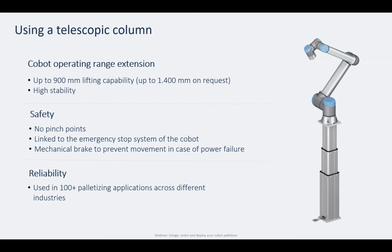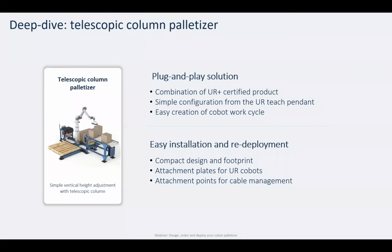The nice thing also is its compact design, as you can see here on the picture. And as Christoph mentioned, the 2 pallets are very close to each other thanks to its very narrow footprint. So you will be able to integrate it in your production line very easily.